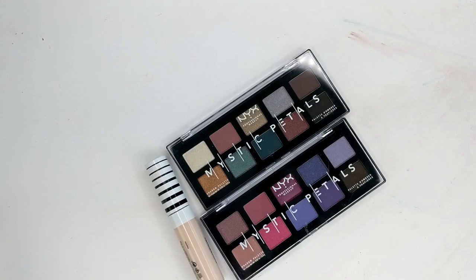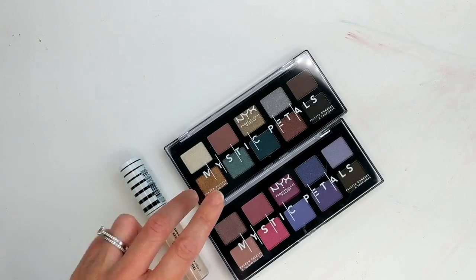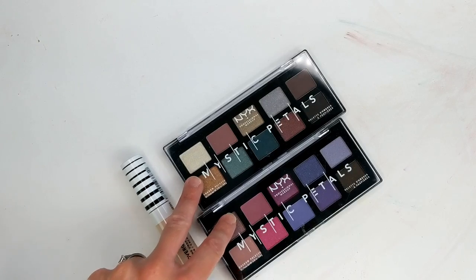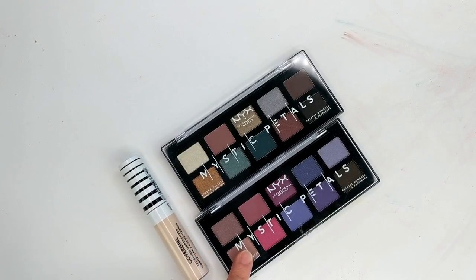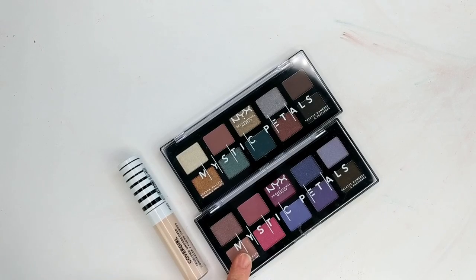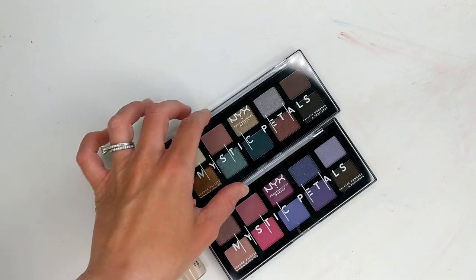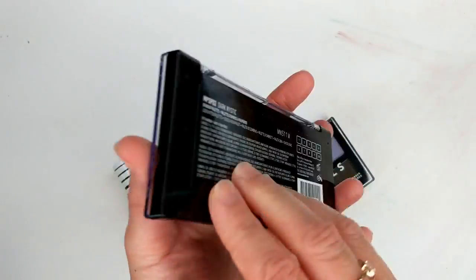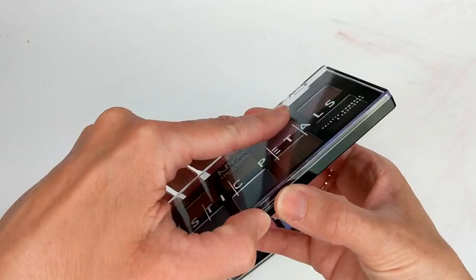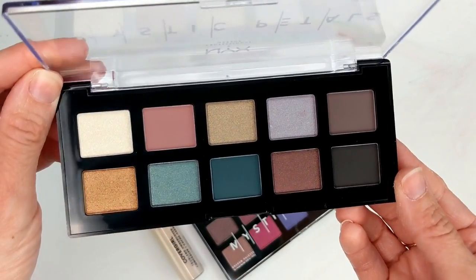Hey guys, happy Monday. I just got back from Walgreens and I found a new CoverGirl concealer, and also I went in looking for these two new NYX palettes because someone I talked to on Instagram had sent me a photo of them from her Walgreens, so I definitely ran down to mine to see if they had them, and they did. So very excited. These were $12 each, and I just love the shades in here. So this one is called Dark Mystic. Just show you a little closer what that looks like. I just think it's really pretty.